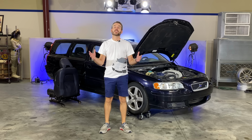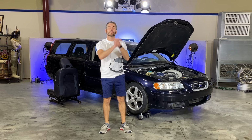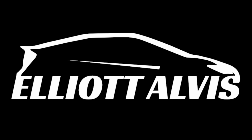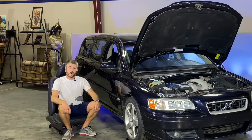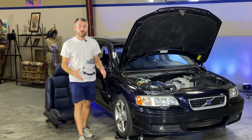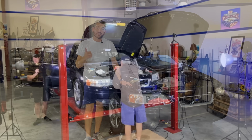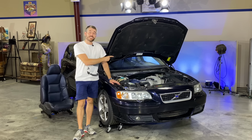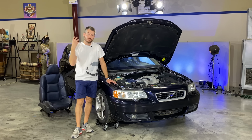Today, we are finally working on the Volvo. I know, I'm excited about it too. So let's get to it. Well, to get everybody up to speed, the last time I had the Volvo here in the studio, it was actually over there on the lift because I was doing the PCV replacement on it and, more importantly, replacing the CEM, which is like the major computer on this car.